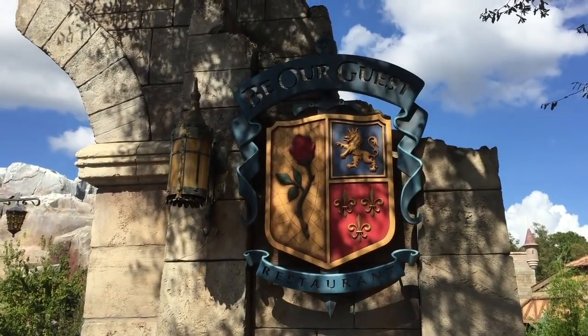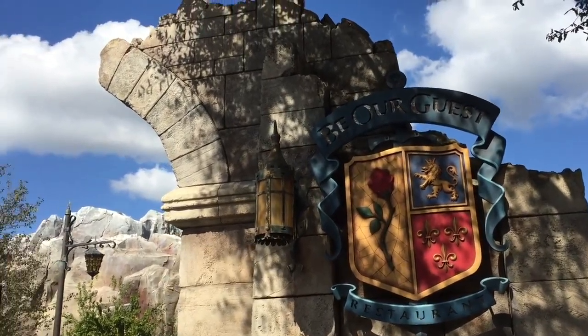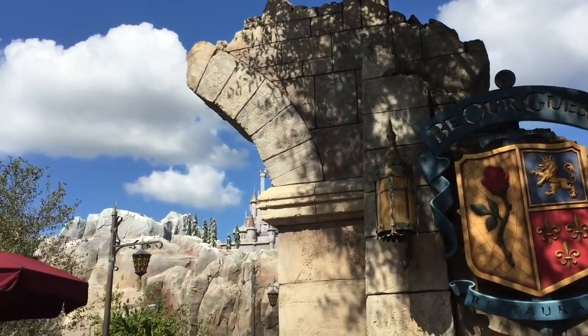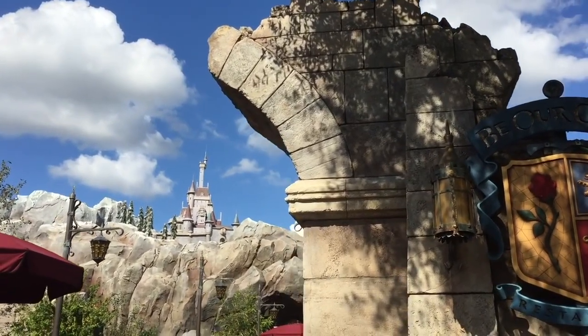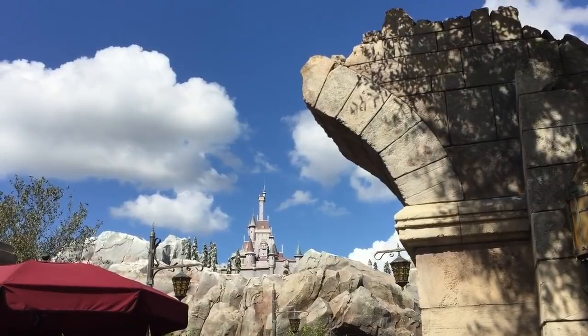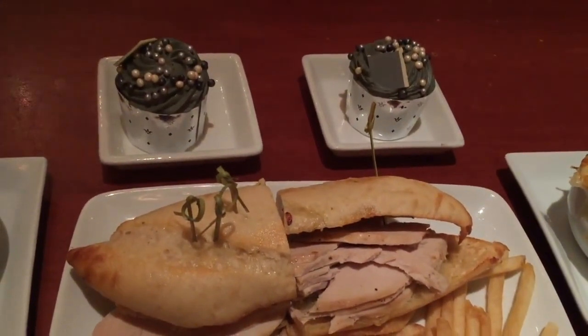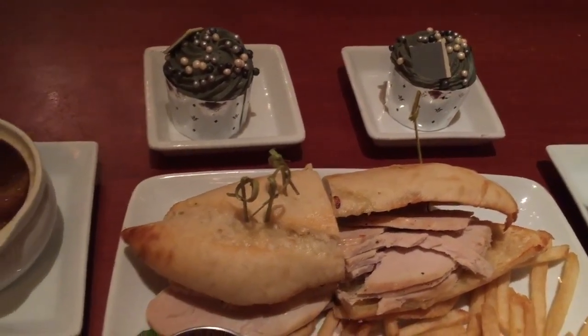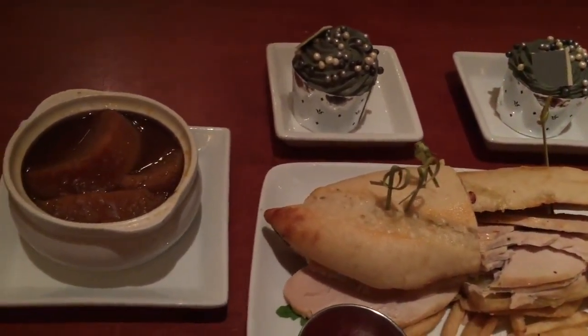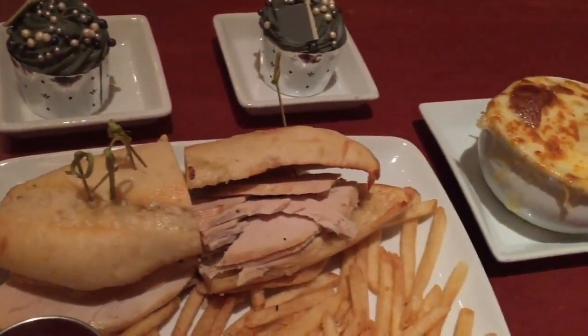It is time to go and have some lunch, and today we'll be eating at the Be Our Guest restaurant, and this one is themed to Beauty and the Beast and Belle and Her Story. You can see there's a castle right at the back, so let's head inside so we can order some food. The food has arrived, so there are some fries, a ham sandwich, some French onion soup, but of course the item we had to order was the gray stuff, and I really hope it's delicious. I'm so excited to try it.